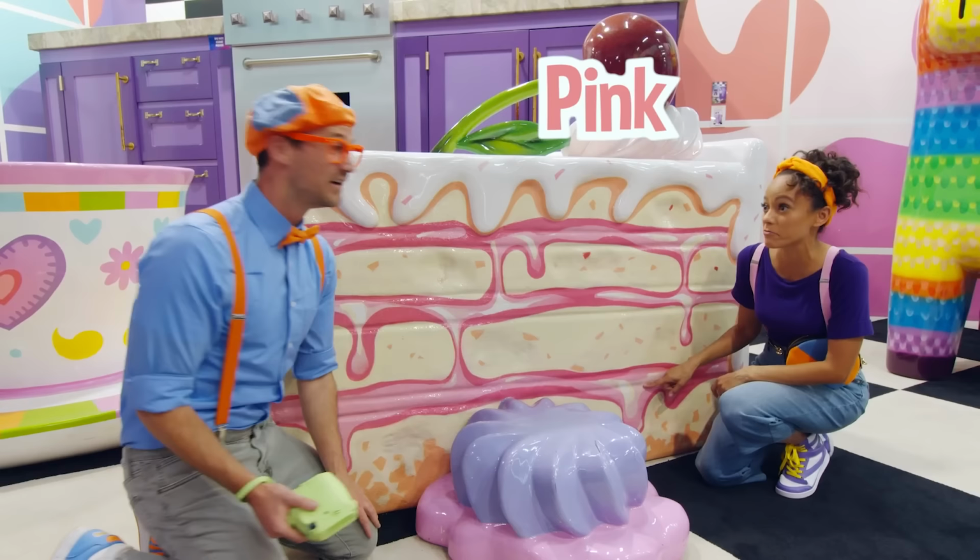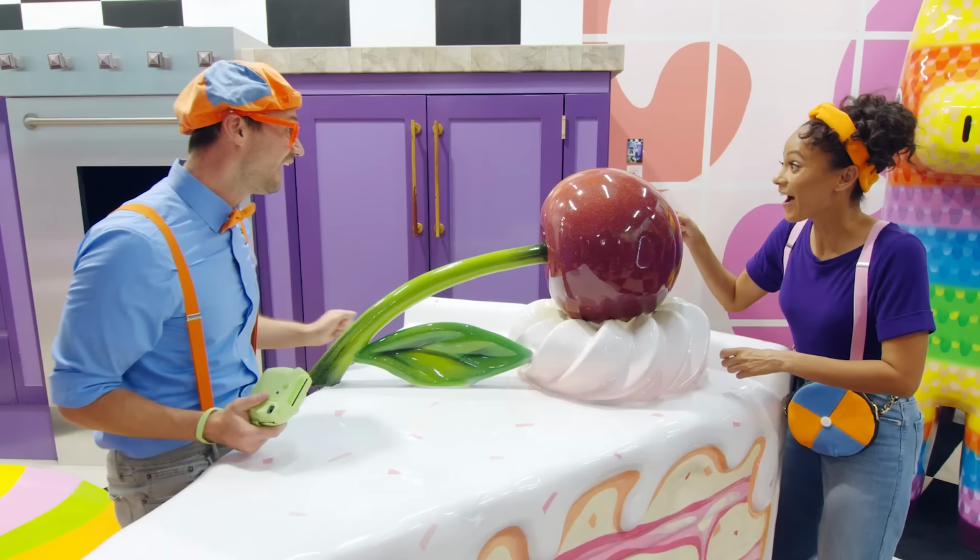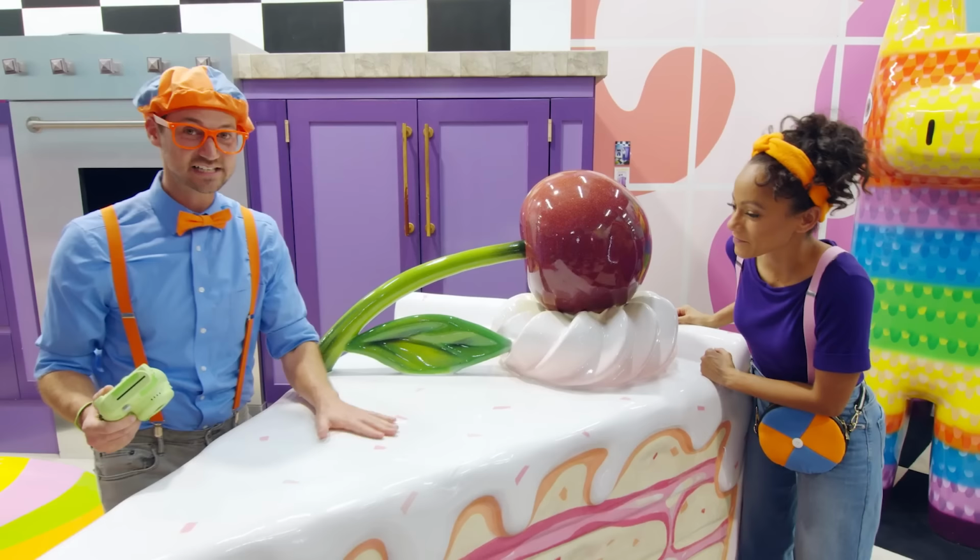Whoa. And the frosting up top. Yum. Some sprinkles and, Blippi, look at this. Whoa. A giant cherry. Yum. Yeah, a piece of cake with a cherry on top.